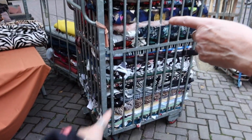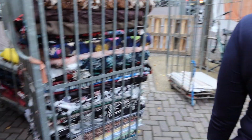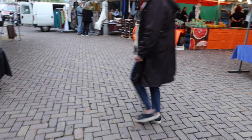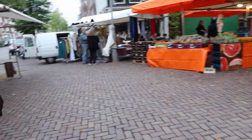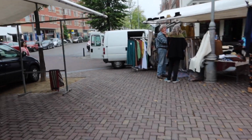Oh, he's got loads more coming out, hasn't he? Look at that lot. I think definitely to find somewhere for breakfast and then come back. There's a little cafe there as well. It's this road here. This is the very corner of the Noordermarkt.